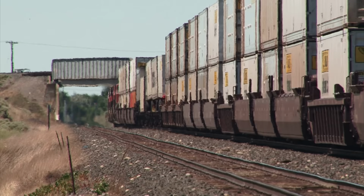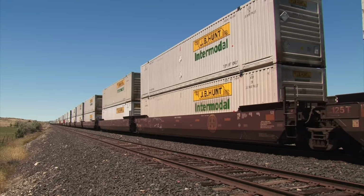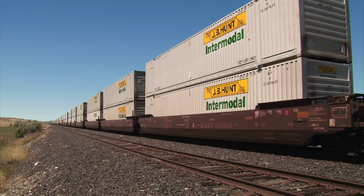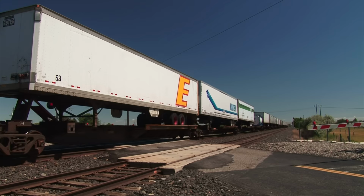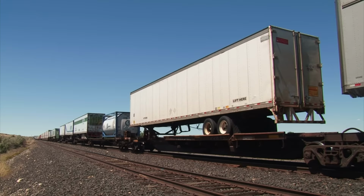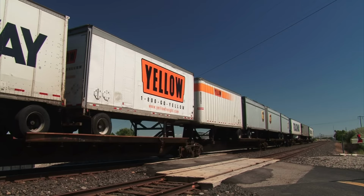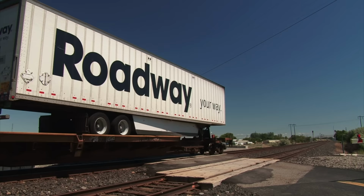As the train continues past the camera, it ducks under the Union Pacific's Kalin Industrial Spur Track, which crosses the Columbia River south of the BNSF. The 7597 East slows as it approaches the Columbia River drawbridge.